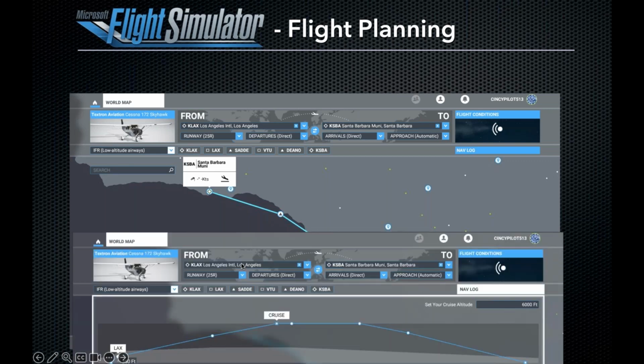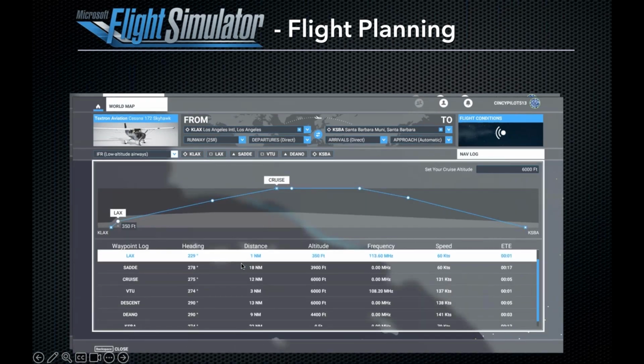I additionally like that it gives you a profile view. So I can see time to climb, how long I'll be at cruise, at what point I should start my descent. So it really does bring in that aviation feel towards the simulator.